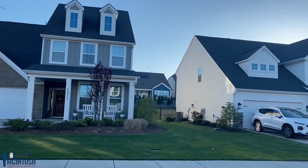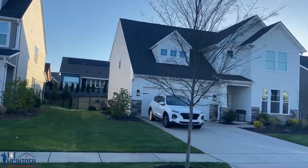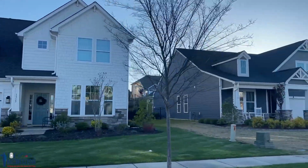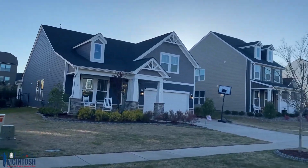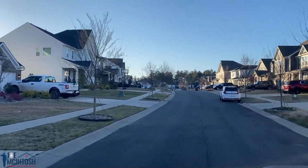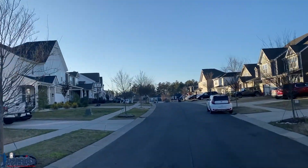Now, one thing you will see here that I really like about this neighborhood that you won't see in the other two is Paddler's Cove has sidewalks down both sides of the street. This place is absolutely full of kids. So when you do ride by, if you go without me, please slow down, please be careful. You're gonna see a ton of kids and families out walking, riding bikes, and taking the dogs on a stroll.